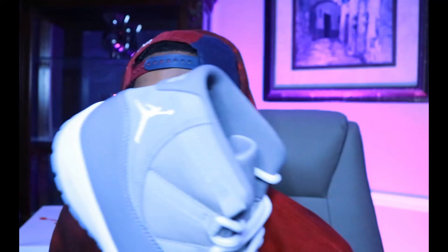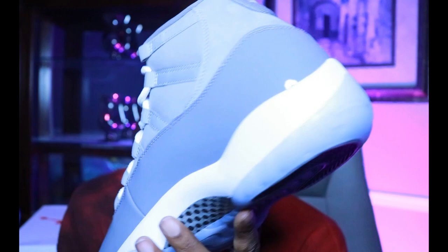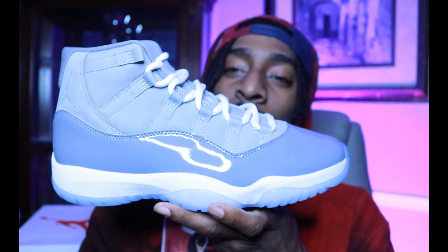But I'm happy to get these, man. Happy to have these in the collection. I only have maybe two or three Jordan 11s, so I'm happy to add these. I wish they would have come out like how they came out in, what was it, 2011, with the lower patent leather. I ain't really a big fan of this high cut patent leather.